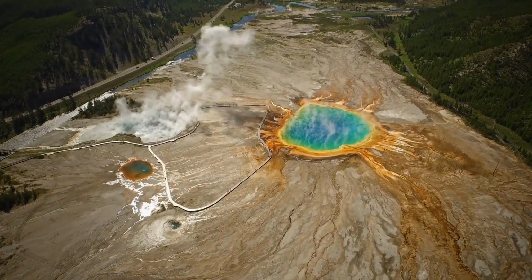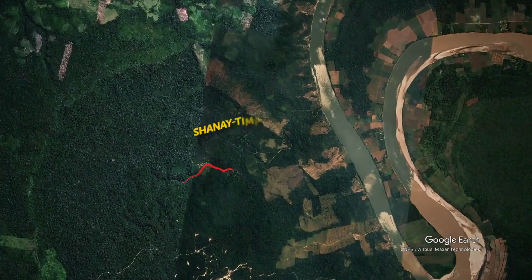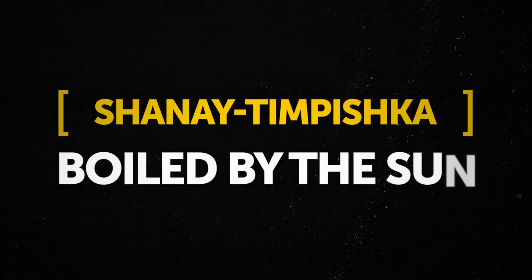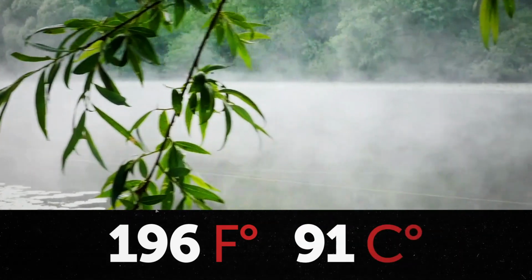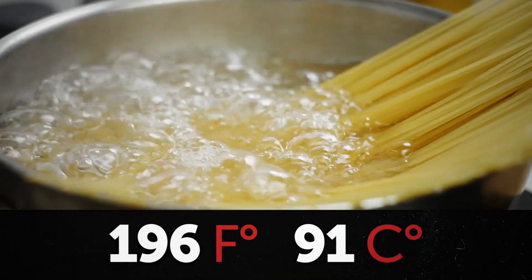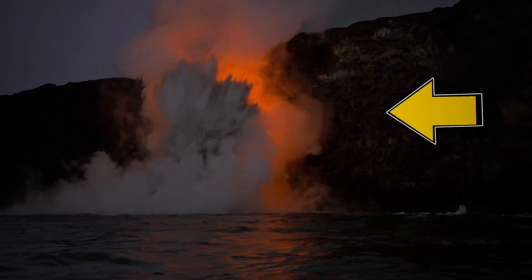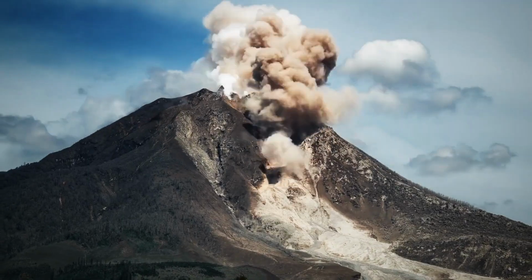Yellowstone Park has a famous boiling lake, but it's not the world's only place of boiling water. Deep in the Amazon, there's the 4-mile Shanay Timpishka River that's always hot. The name means boiled by the sun. Well, it's not exactly boiling, but it can reach 196 degrees Fahrenheit, enough to cook pasta. Ooh, let's try that. The lowest temperature in these waters is about 113 degrees. This river still can't be scientifically explained because it would require close proximity to a volcano for the water to reach such temperatures. However, the closest volcano is 400 miles away. But there could be a fault in the Earth that could explain this phenomenon.